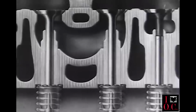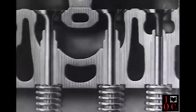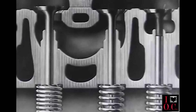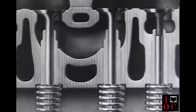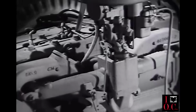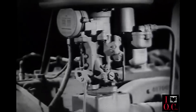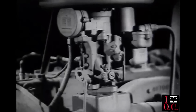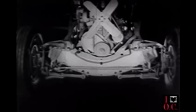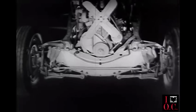To eliminate any tendency of valve springs to vibrate, a valve spring damper is used which controls the action of the spring and gives quieter, more efficient performance. Sweeping improvements in the fuel system contribute to gasoline economy, facilitate starting in cold weather, and prevent vapor lock in hot weather. The gasoline line is extended along the left side of the frame and across the front crossmember where it is outside the zone of engine heat.